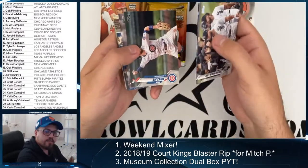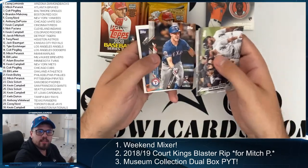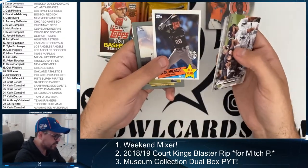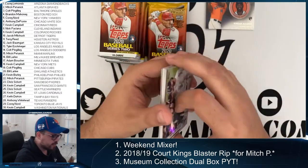We're just going to kind of go through the cards together. If we see anything worth mentioning, we will highlight it. Nolan Arenado, I forget what the name of that insert is. 1985, maybe. Insert. Don Mattingly, Turkey Red. That's about it there.